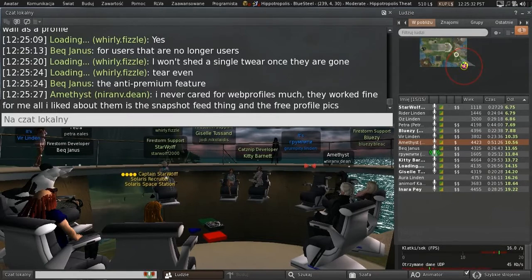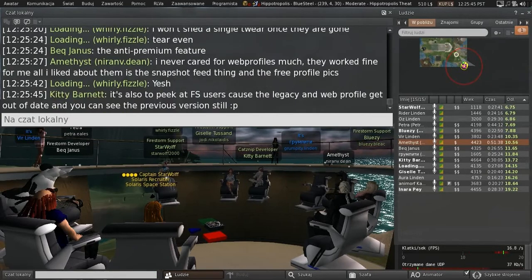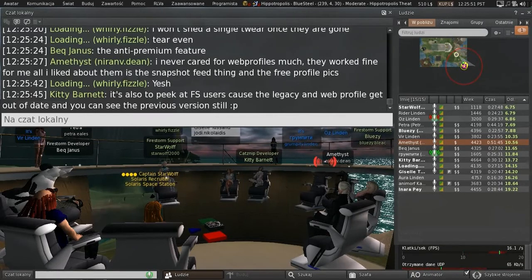Trust me, I won't either, Whirly. In fact, I think every conversation we've had about profiles in the last 5 years was prefaced by me saying how much I hate profiles. I can confirm that that's true, actually. I really hate profiles.